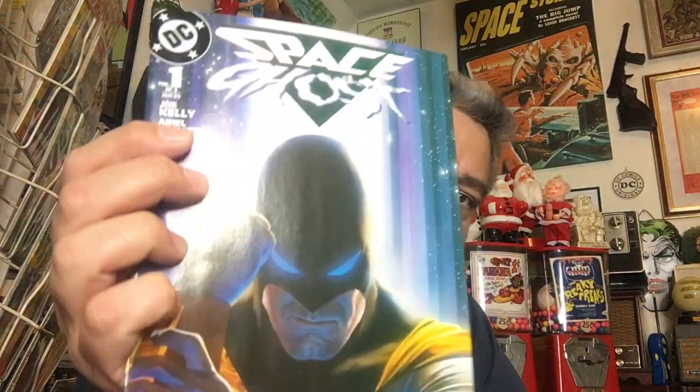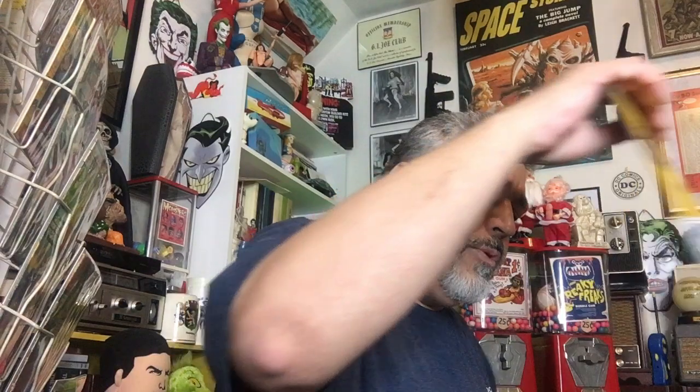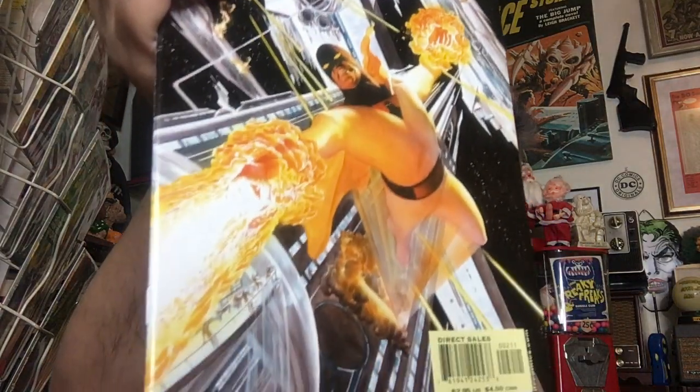Look at this. Space Ghost was just one of these amazing characters with an amazing design, and there was a lot left kind of open that they didn't really explain in the cartoons on Saturday morning. So here's the second issue. It looks like it says 2 of 6, and I guess I don't have the rest.